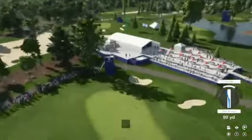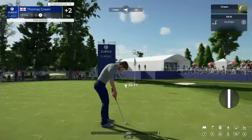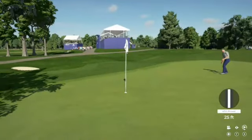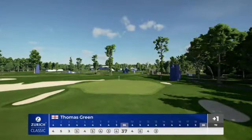Going with the pitching wedge here. Not a bad approach. Grab the putter from the caddy. You're dancing. He's already had a few birdies today. This for another. Oh, this looks pure. That's a good putt to make. We'll take that. And let's have one more look at that shot.